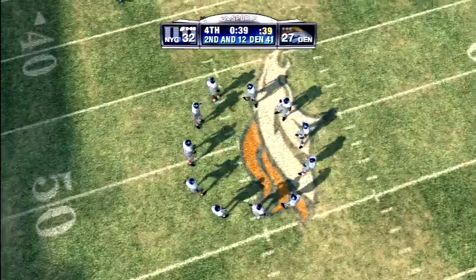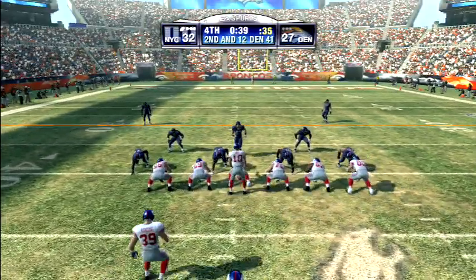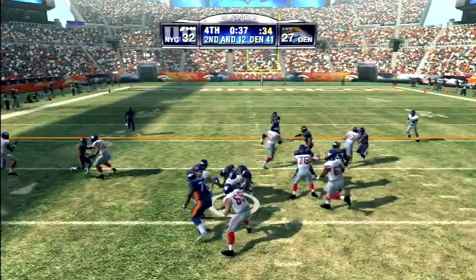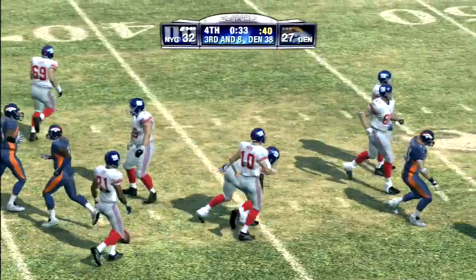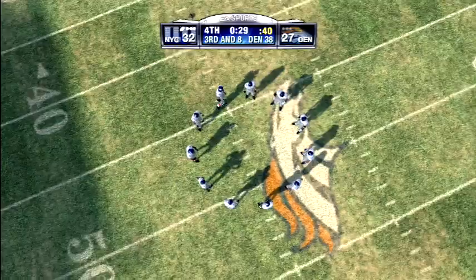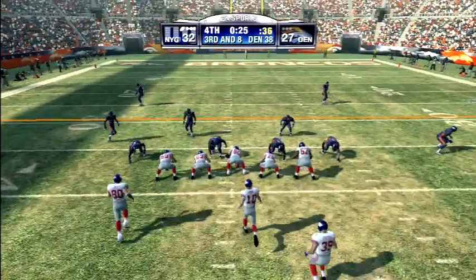Second down and a long 12. Ball on the 41. Offset I formation in the backfield. Feeds it to the back. And they get him at the 38. 3 yards there. Nice call there by the defensive coordinator, coming with the outside linebacker blitz, which really put some pressure on this group up front.